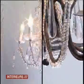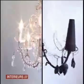The whole story behind a remarkable object, the chandelier, an object that has been left out in the cold for decades but is now making a dazzling comeback.